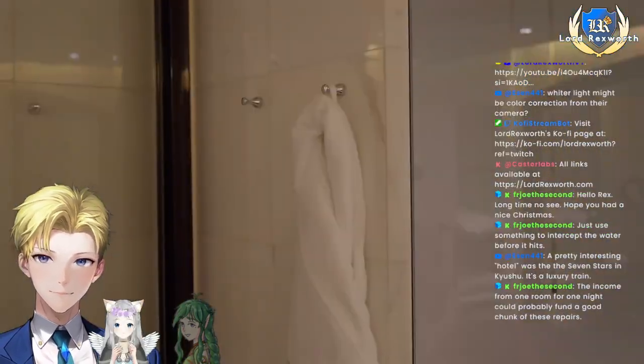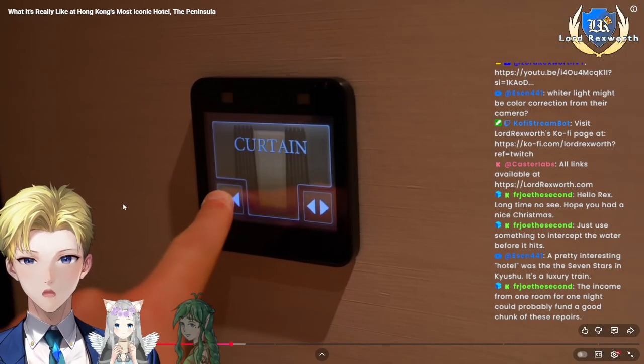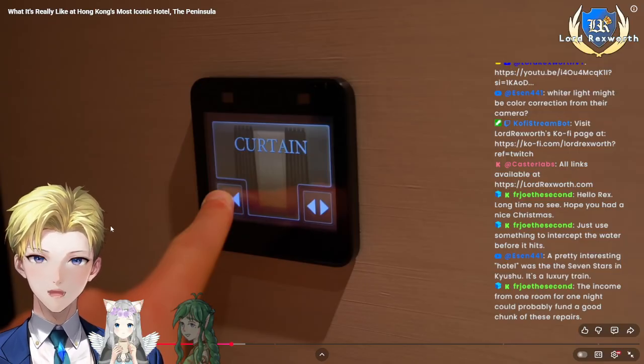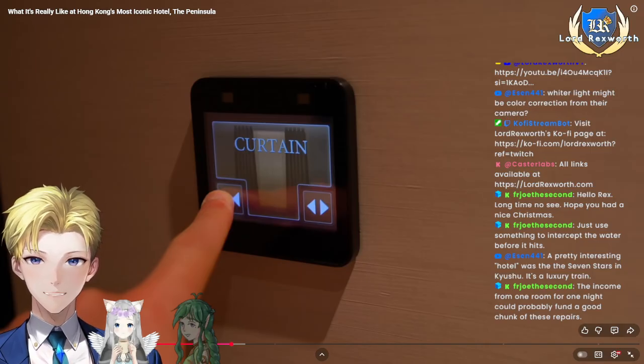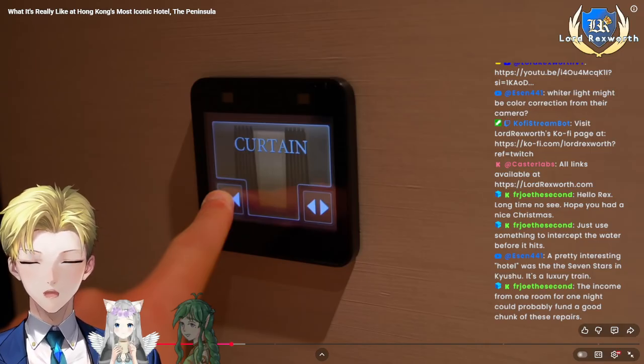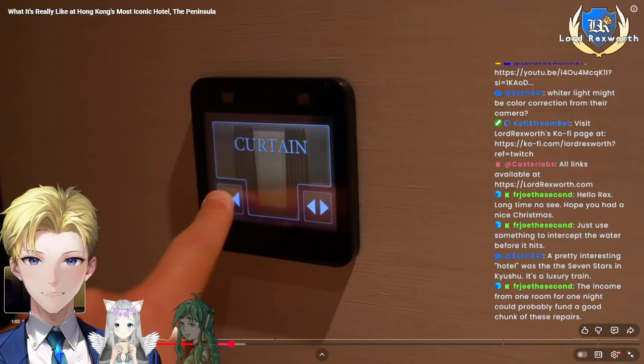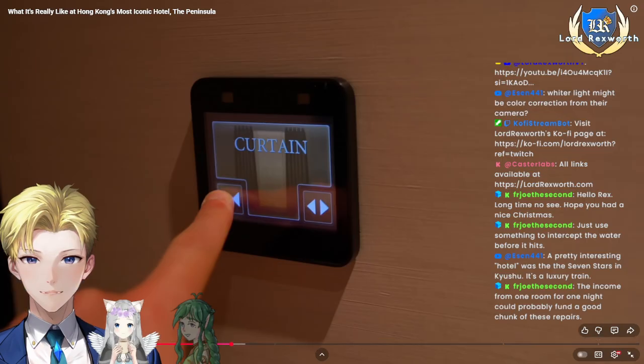Back in the standard room now, it's time to change and get ready for sleep. The income from one room for one night could probably fund a good chunk of those repairs. Probably could, and I'm surprised that the lower tier rooms just kind of tend to smell like mold. That's disappointing. Why does that seem to be a trend? Yeah, I don't know. I blame COVID. I think ever since then, a lot of hotels and a lot of hospitality companies have just kind of used it as an excuse to let the standards down, and they have just never improved since.